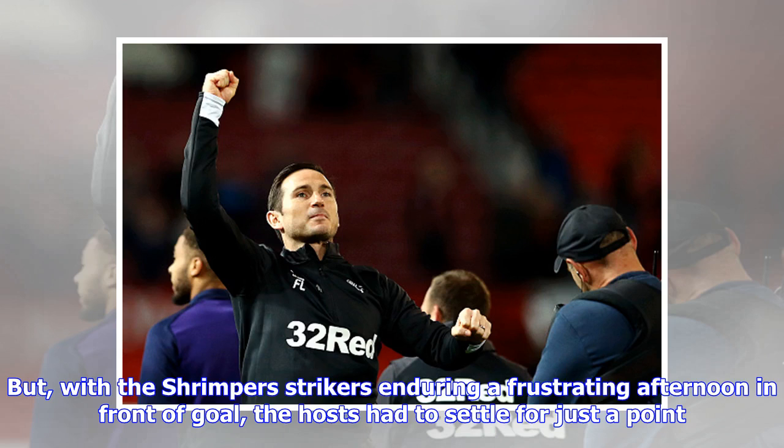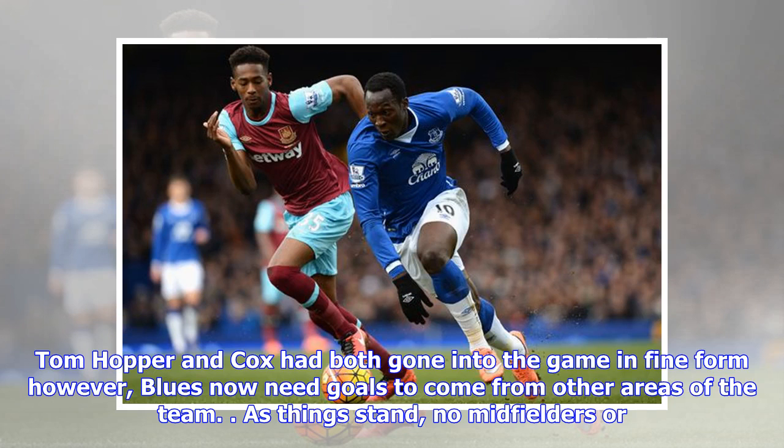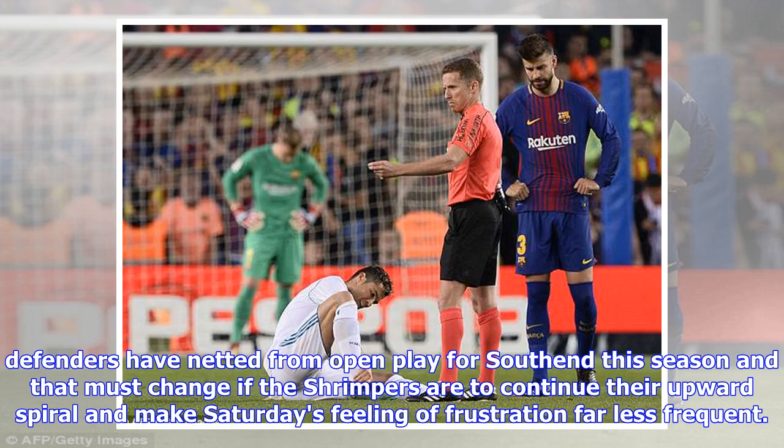But with the Shrimpers strikers enduring a frustrating afternoon in front of goal, the hosts had to settle for just a point. Tom Hopper and Cox had both gone into the game in fine form, however. Blues now need goals to come from other areas of the team. As things stand, no midfielders or defenders have netted from open play for Southend this season, and that must change if the Shrimpers are to continue their upward spiral and make Saturday's feeling of frustration far less frequent.